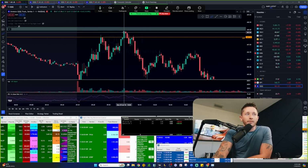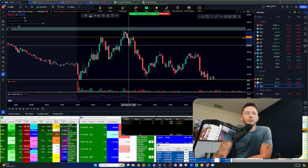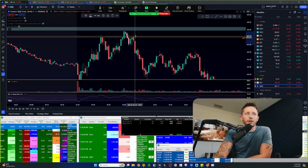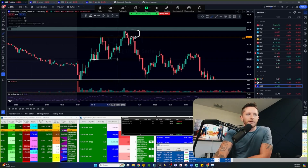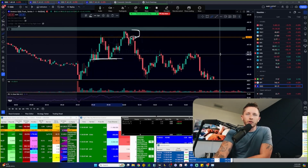So what happened? About 3 minutes later, we got back down below monthly hedge pressure. And then what did we do? We started to build a plan. All right, if we come up and don't break monthly hedge pressure, I'm going to get short. Stops over high of day. Target, look left. Prior swing lows. Build your plan. Hey, we got a nice little 4-to-1 risk reward here. Okay, risk reward's looking good, right?